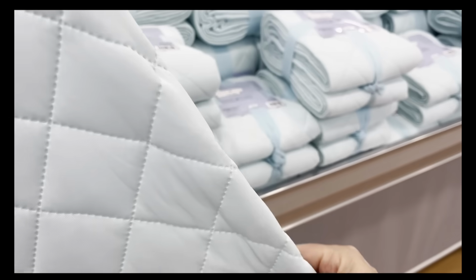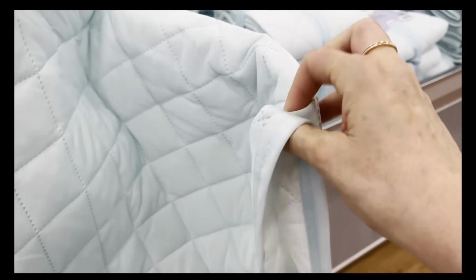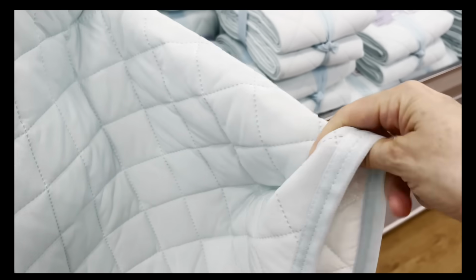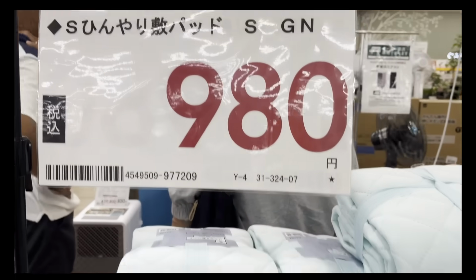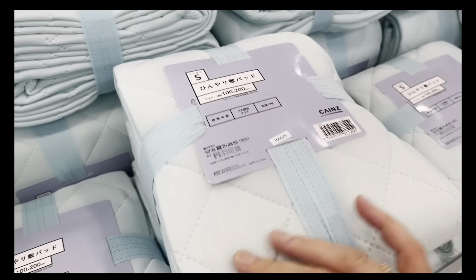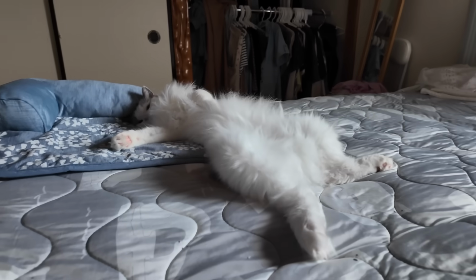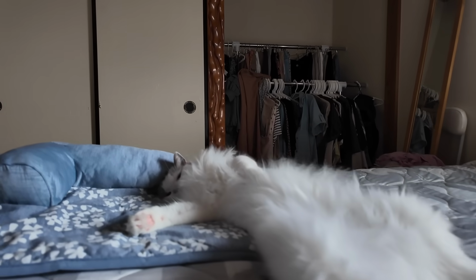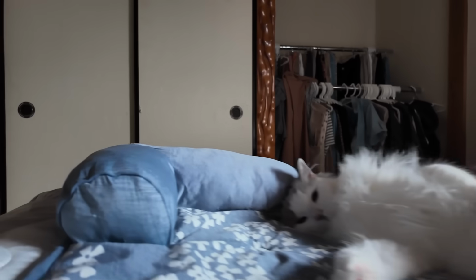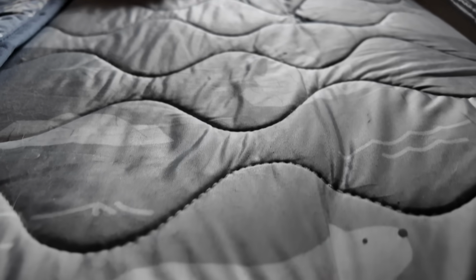At night time, I sleep on these cooling pads. They're for sale everywhere, like just about every homeware shop sells them. I'm currently here in Kanes, so I thought I'd show you theirs, 980 yen. I bought mine from Nitori last year, and I also bought Millie her own one, which she sort of half sleeps on. But it definitely makes a difference just to your skin and feel. So I usually sleep with this, as well as if it's really hot, I have the AC on at nighttime.